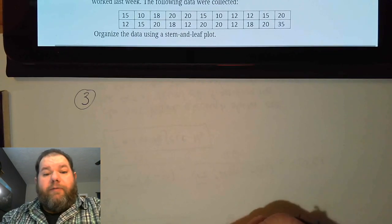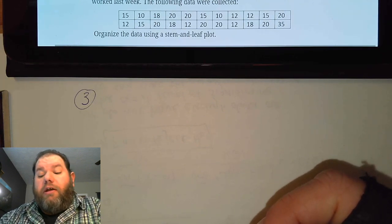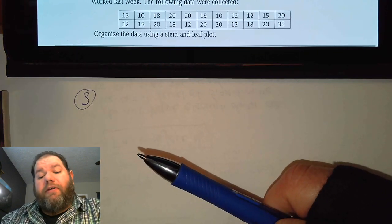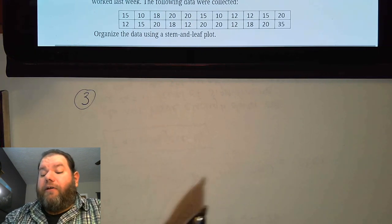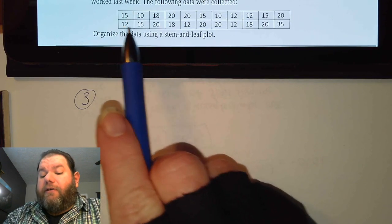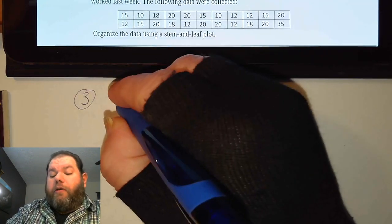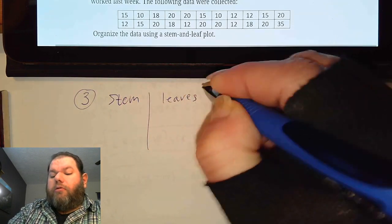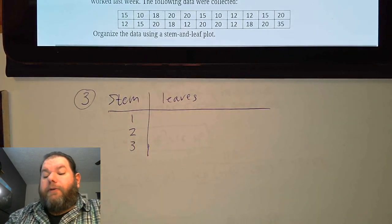Now remember, our stem and leaf plot means we basically split each number up into two components, a stem and a leaf. Whenever we have two-digit numbers, it's very easy to see where the stem and the leaves are because the tens digit is the stem and the ones digit is the leaf. Now we look at our numbers here. We have numbers in the tens, the 20s, and the 30s. So 1, 2, and 3 are our stems.